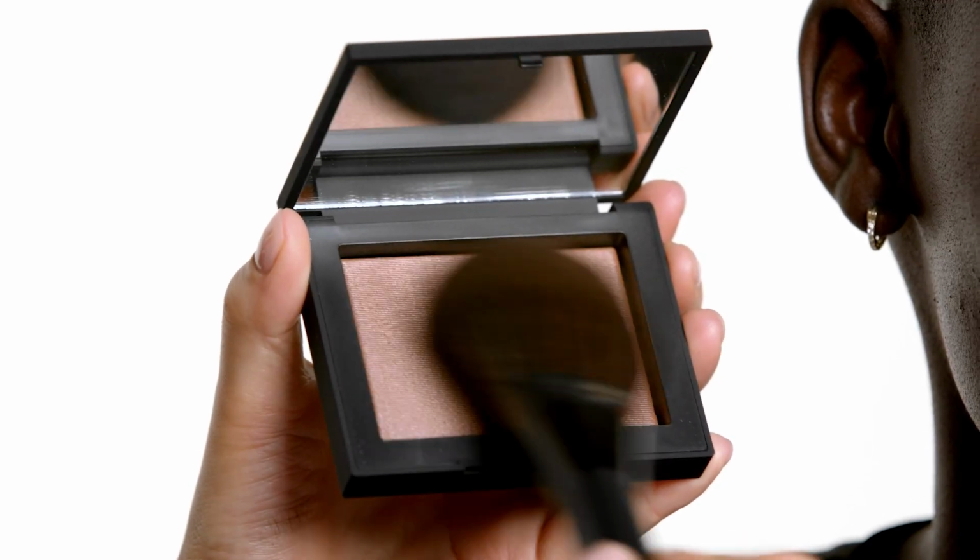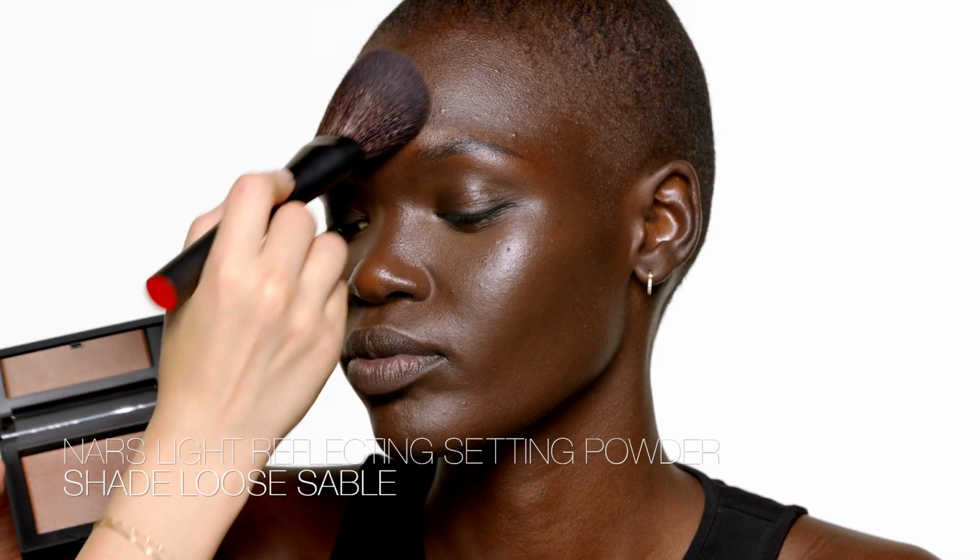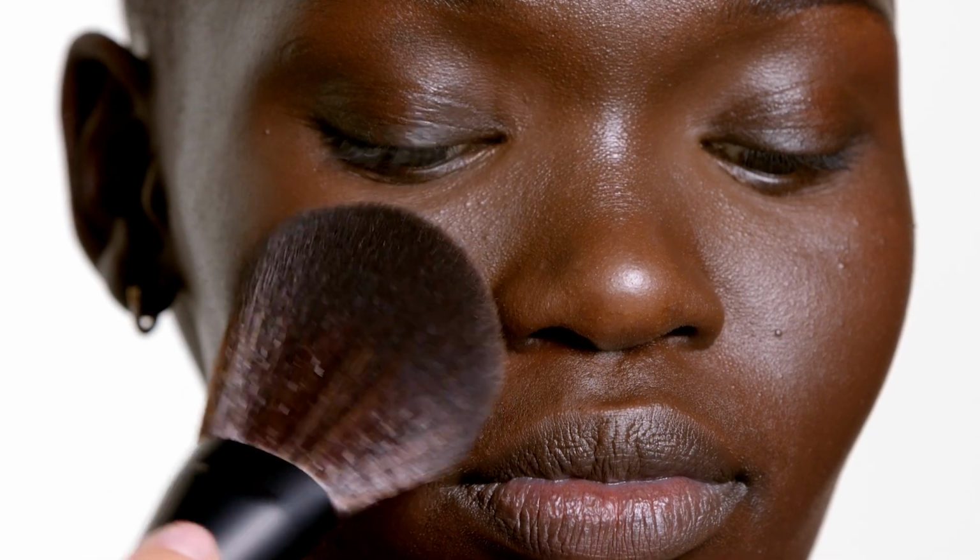The perfect partner to Light Reflecting Foundation is the cult favorite Nars Light Reflecting Setting Powder. Lightweight and easy to blend, this iconic formula locks in makeup all day and now comes in 4 shades. It has a weightless and luminous finish. It also contains Nars' signature light reflecting complex, which optimizes light reflection on the skin, creating a soft, focused effect by optically fading fine lines, wrinkles, and pores.